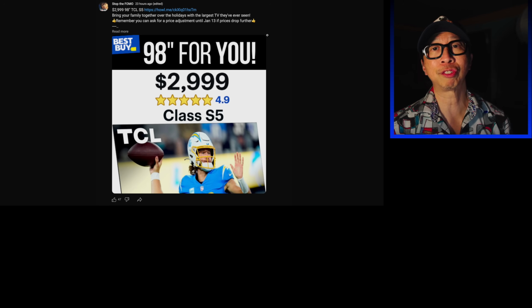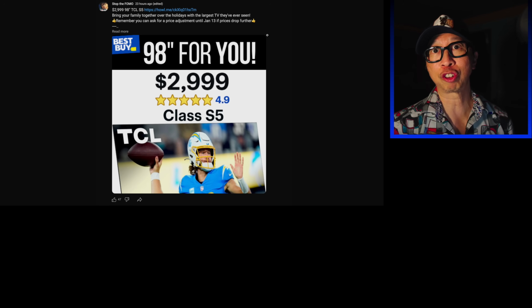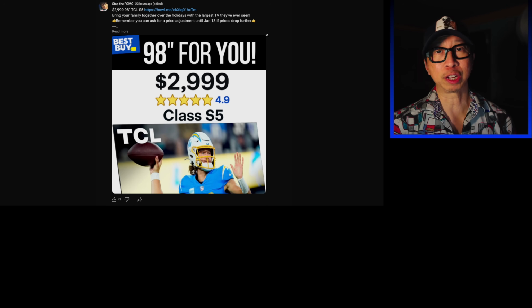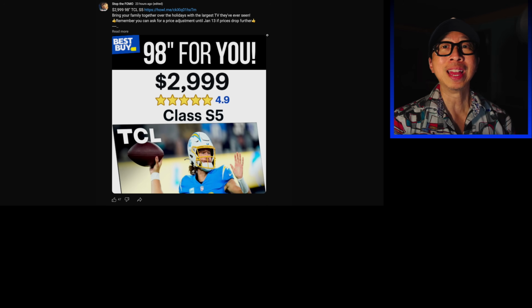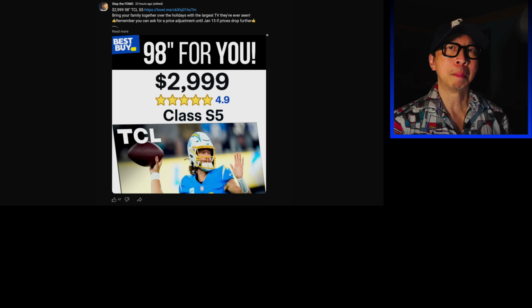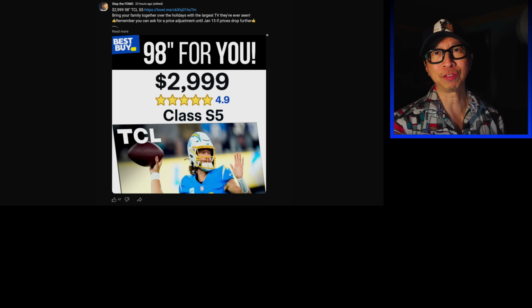This TCL S5 for $3,000 is more like a projector. It's strong in SDR, right? It doesn't have great HDR performance, but its contrast will be better than any projector, including ultra short throw, and in a bright room. An ultra short throw projector, you still gotta dim the lights. We're talking really dim. But in a bright room, this is the TV to get.